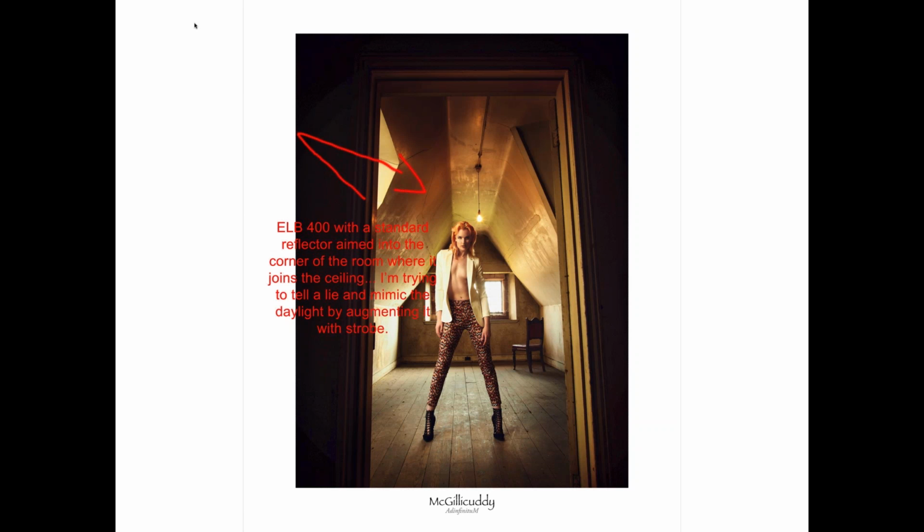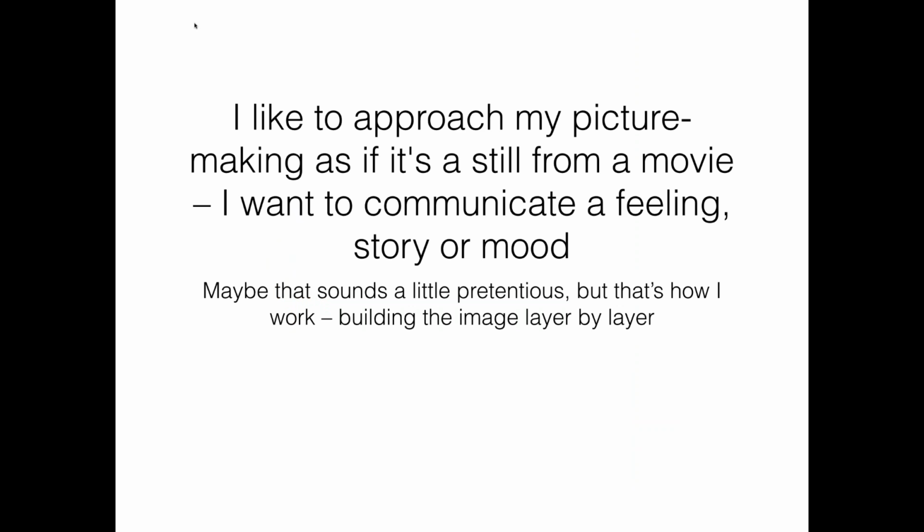That's what I believe. Now this next bit might sound slightly arrogant, but I like to approach my picture making as if it's a still from a movie. I want to communicate a feeling, a story, a mood. I want the viewer of my work to, if not understand directly what I was pointing at in the picture, to get the gist of the feeling. And I do know that that sounds a little bit arrogant, and I apologize for that, but it is how I work, and I build the image layer by layer.